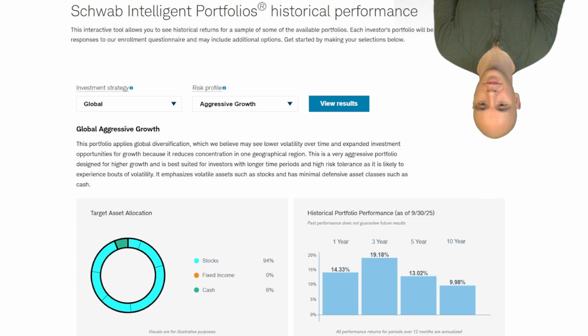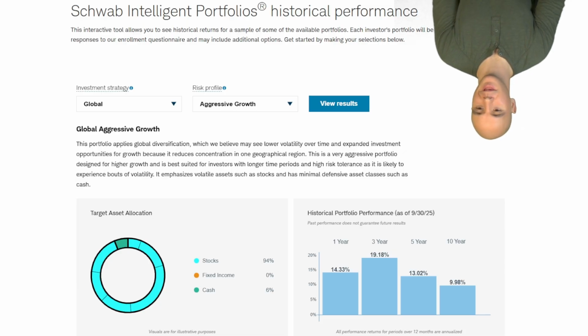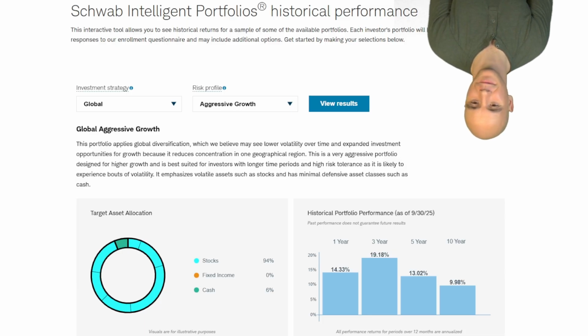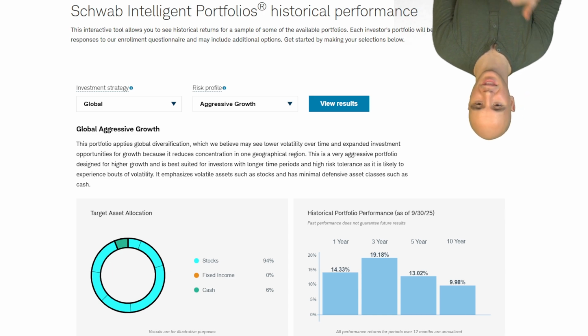If we look at how this portfolio is invested, the aggressive growth, this is the most aggressive one that they have. It's 94% stocks, making sense, and then 6% cash with no fixed income. Again, from a purely investment standpoint, if you were doing this yourself, as far as I can see, there's not any reason to keep cash over fixed income, or even really fixed income or cash at all. It should just be 100% stocks. If not 100% stocks, then maybe 94% stocks and 6% fixed income.